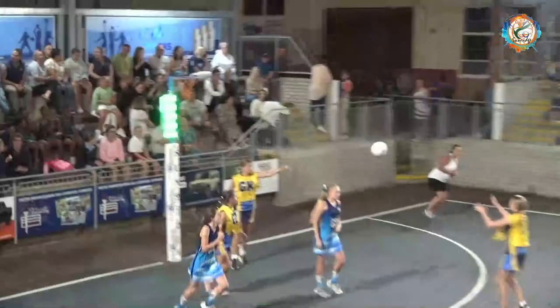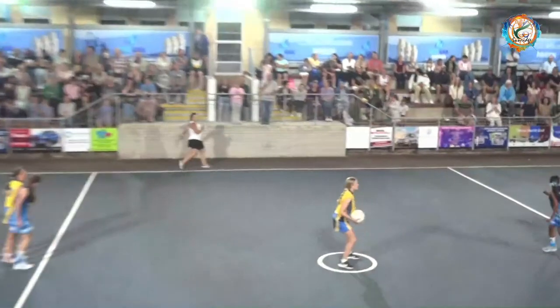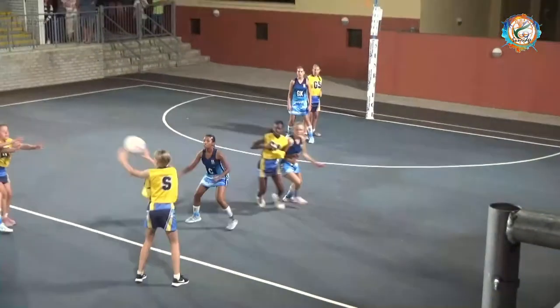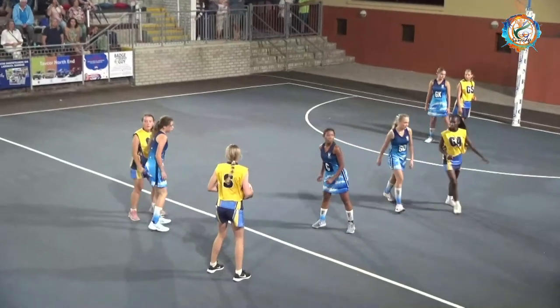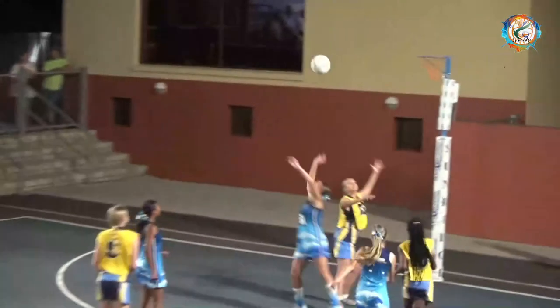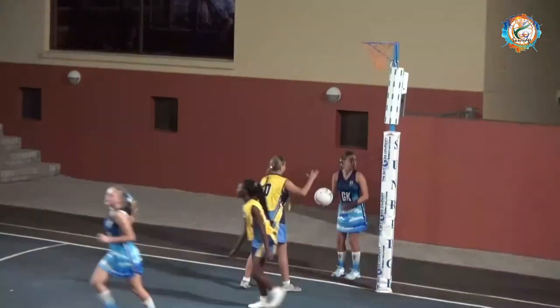Bit of backwards and that. So the power play is really working for Jeffries Bay. In the early round, they were the only team to score on a power play. But now they're taking full advantage. Charlotte got a pass here. Over to the shooter. She wasn't able to take it.